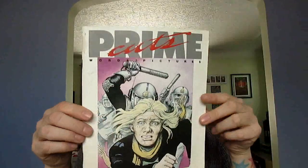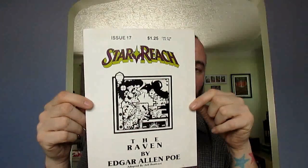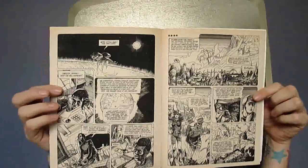Prime Cuts from Fantagraphics. This is the only issue I've ever seen of this. Again, an anthology type book. That is issue number 6. I found issue number 17 of Star Reach, which is magazine sized, and it was cheap. He had a bunch of the Star Reach comics as well, but they were priced at about $15 a pop, which is quite a bit more than I'm willing to pay.